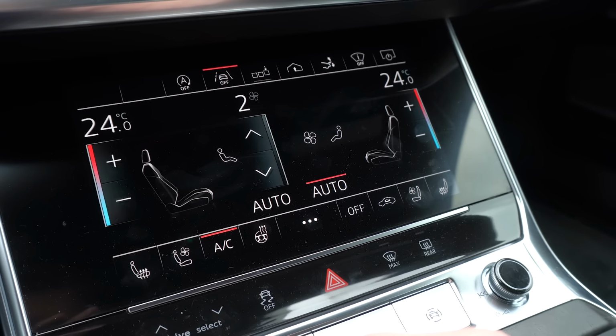So if I want to direct the air wherever I want it, I press that part of the screen and then another menu thing pops up. Do you like that more than just having hard buttons for climate? No. But for a touchscreen, this is pretty much as good as it gets, I think.